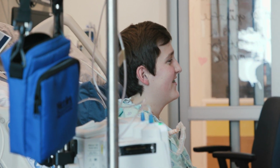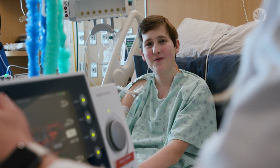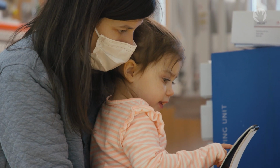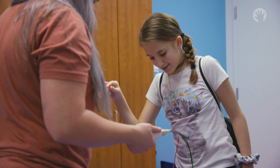Really, the goal of the VAD is to be able to support the child's heart so that we can get the child back to doing regular everyday kid things. So if that's a baby, that's being able to take the breathing tube out, get back in their parents' arms. If it's an older kid, that can even be going back to school on a ventricular assist device.